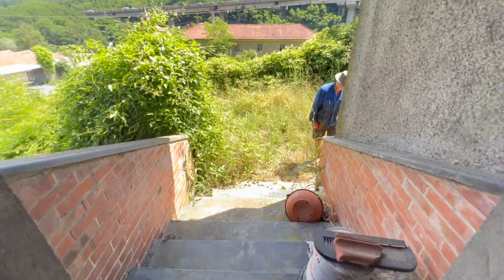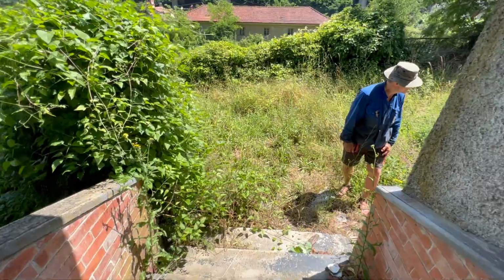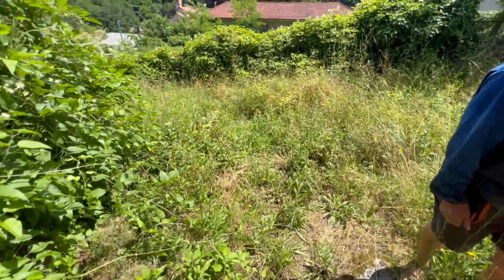So there we have the back door, which led to the water in the end, if you remember. So this is the entrance hallway, which we just entered through. The front door opens up and we got a few meters left of weed to get out.